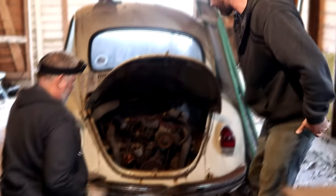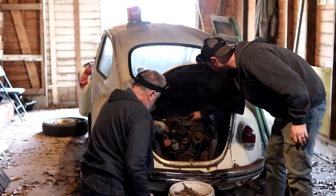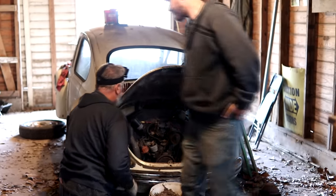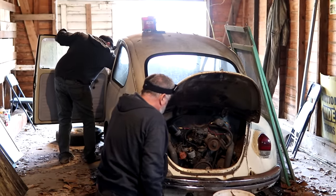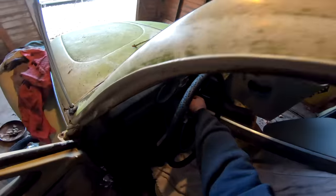Mine's got plugs. I'm going to try to see if it'll turn over. Everything out of the way as far as you can tell? Nothing that's going to suck down there in the carburetor, is it? No. Let's see what she does. Ready? She out of gear? Well, yeah, we've been turning it over.